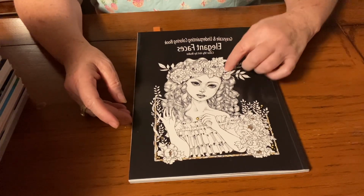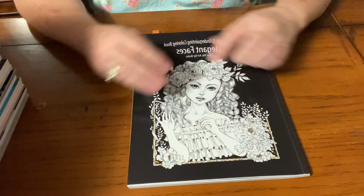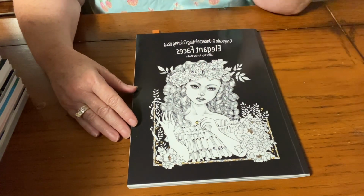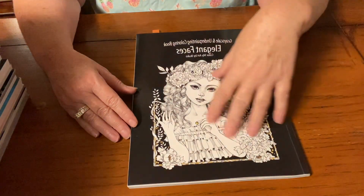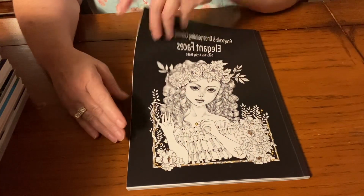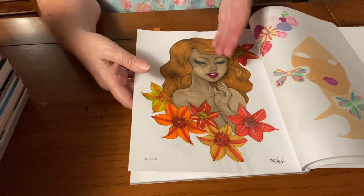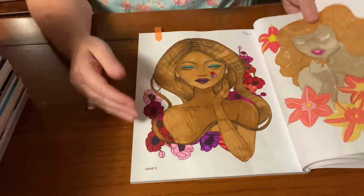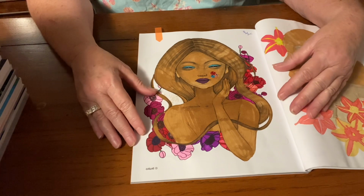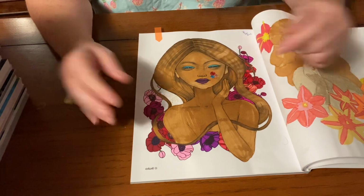So this is also a book from iCoco, and I had shown this as a flip through of my completed pages in here for Grandma Sandy's Coloring with Friends collab. After I did that, I just got the itch to color in this book again. This was the page that I forgot to put a cardstock after. It had bled over to this page. I thought I could cover it up with a darker skin tone, but you could still see where the red came through here. So I gave her some rhinestones right there.